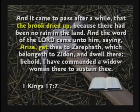He was there at the brook, he had a river to drink from, and ravens bringing him food, and all of a sudden the brook dried up. He said, well, I guess it's time for God to move me. I've had that happen to me a couple times in my life.